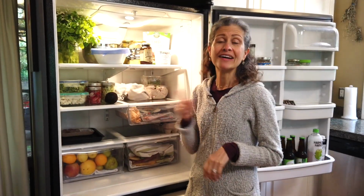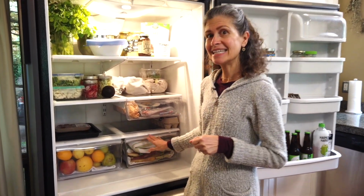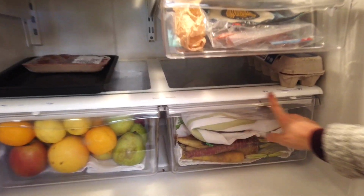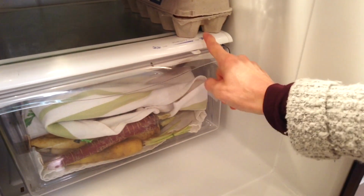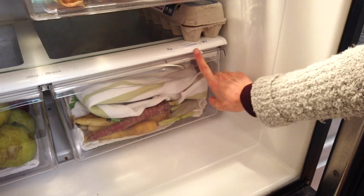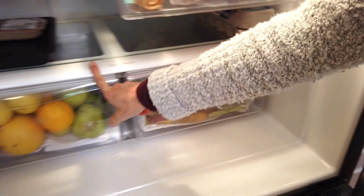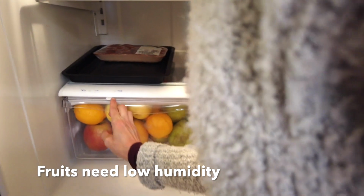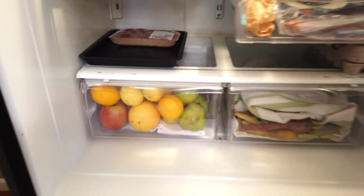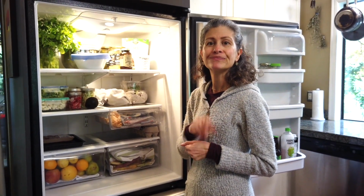Some refrigerators have a really cool setting that tells you what your veggies and fruits need as far as humidity. And so right here, it will tell you low humidity and high humidity. The vegetables need high humidity, so you want to move that towards the right. And then your fruits need low humidity, so we're going to go to the left on that one. That's because that's where the pears and the apples are, and that will keep them fresh longer.